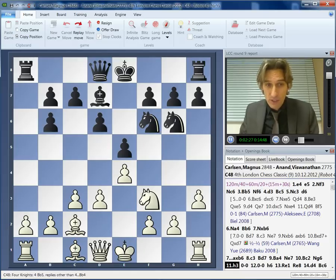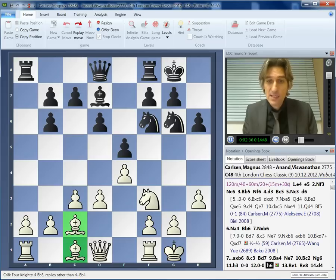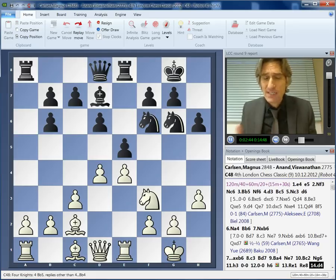So h3 from Carlsen, castle, so it's all terribly solid, but as I said, because of these two bishops, white at least has the potential to gain the advantage. Now we have d4 from Carlsen. So we have a very standard kind of position here, with these two pawns like this against black pawns here.